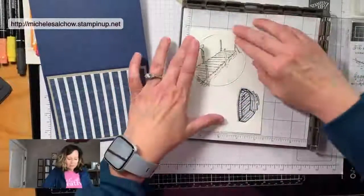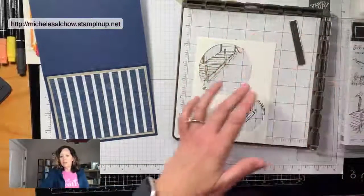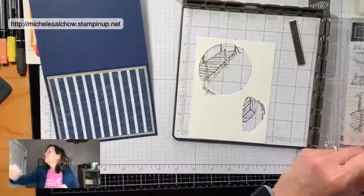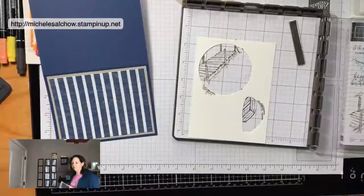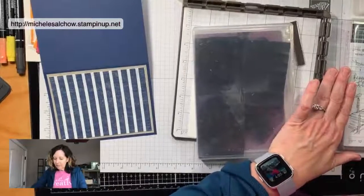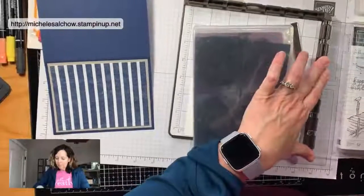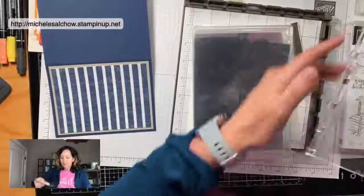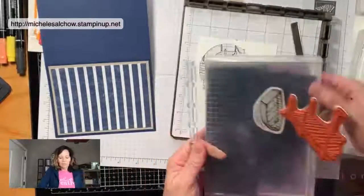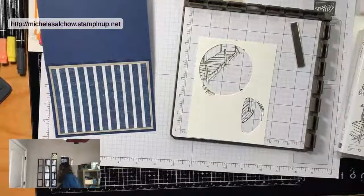All right, that looks perfect. So we don't need the Stamparatus for the next piece of stamping for this card. Oh, I just scattered sunflower petals. It looks like I've got some navy on the other side. And okay. I can remember how to put it there.